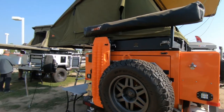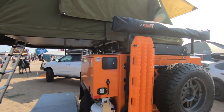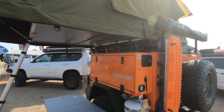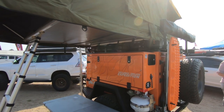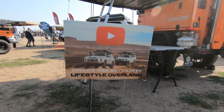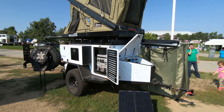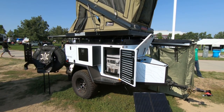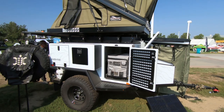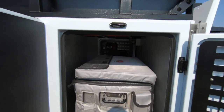If you're looking for a trailer that uses a rooftop tent, you will be hard pressed to find a better trailer than Turtleback. Their build quality is phenomenal and their trailers are fully functional. This is the Expedition trailer, and it's pretty sweet. The ability to carry a fridge is nothing rare these days in off-road trailers, but this one allows you to carry a large fridge, larger than most trailers in its class.